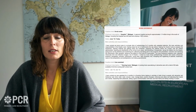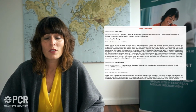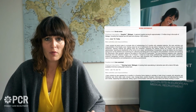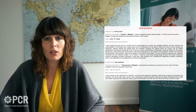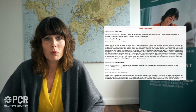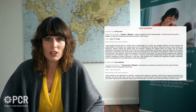The next section on your CV should be about your working experience, and it should be your most recent employer first, and then it should be in chronological order. So the good thing to do about your work experience is to put where your work experience is, so the name of the hospital or the name of the clinic or care home, and the dates that you've worked there, and then underneath a brief description of your roles and responsibilities and what that job entailed. Again, you don't need to put every short work experience placement on your CV, but anything that's significant you should include.